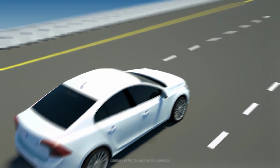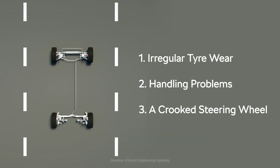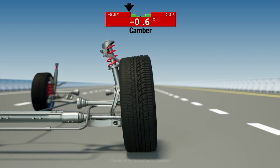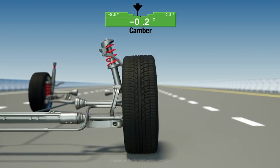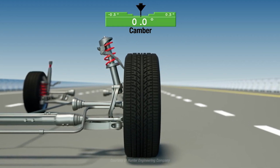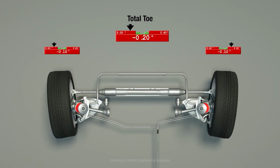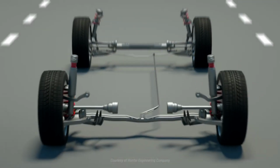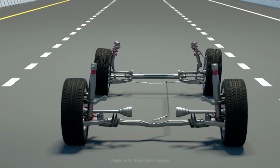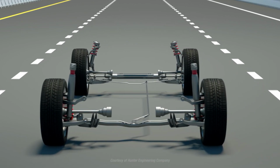When your vehicle is out of alignment, three basic problems may occur: irregular tire wear, handling problems, and a crooked steering wheel. A common indicator of misalignment is irregular tire wear. The wear begins on the shoulder of the tire or tires and continues until corrected, which may lead to a significantly shortened tire life. Another indication of misalignment is a pull to one side or the other, requiring constant correction to maintain a straight path.